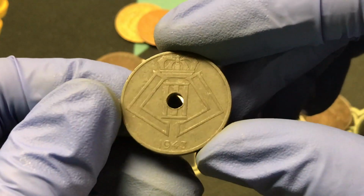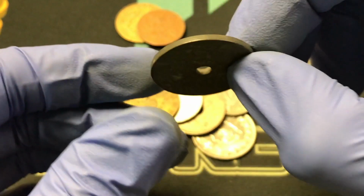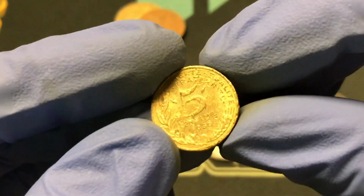1943. And so it is going to be wartime. You see, this is a material that looks like it was made out of metals that were in a time when they were trying to conserve copper and things like that, potentially for some war movements.